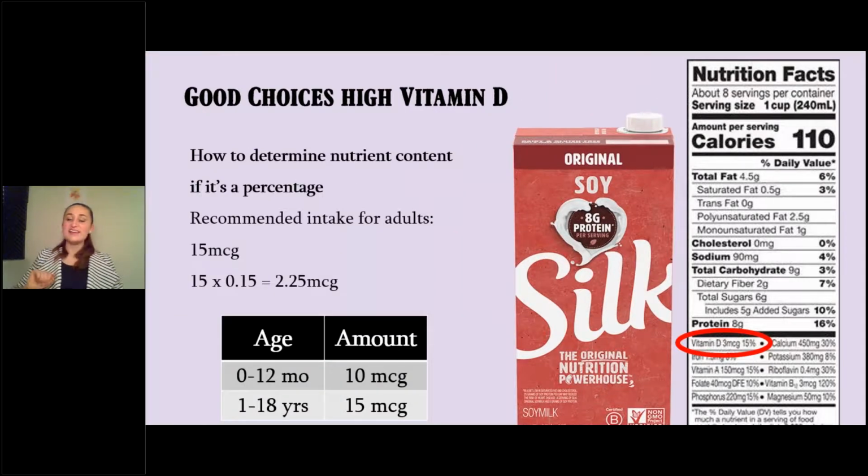So it gets a little bit trickier from here. The nutrition facts label is based on adult nutrition and the average needs and recommendations for an adult. And we need to tailor that to child nutrition. So if it didn't say 3 micrograms, we need to figure out, well, how much is 15%?